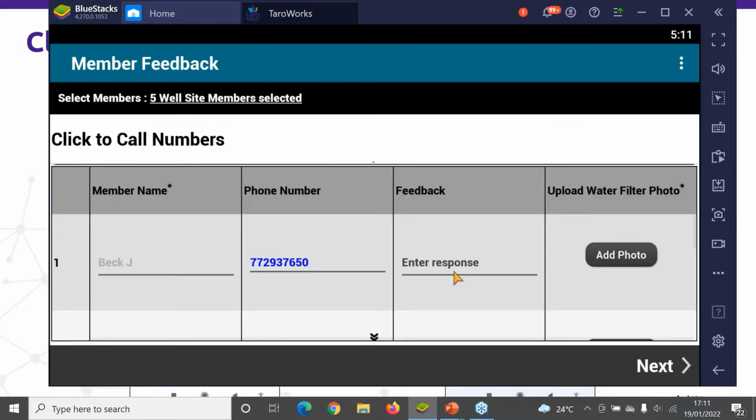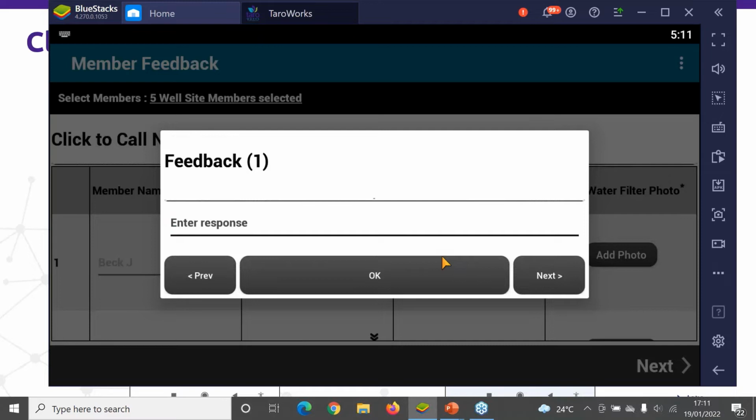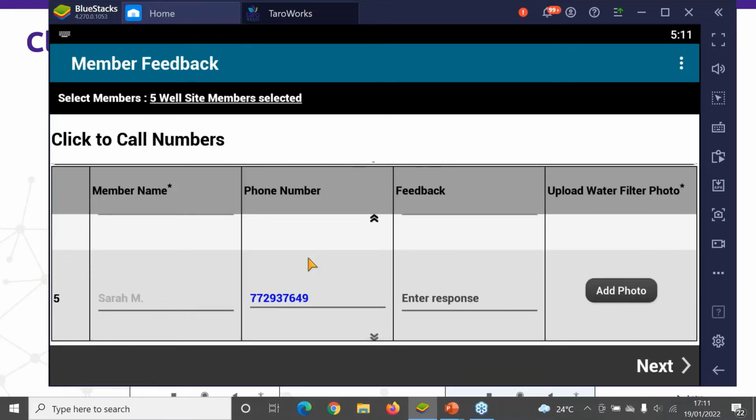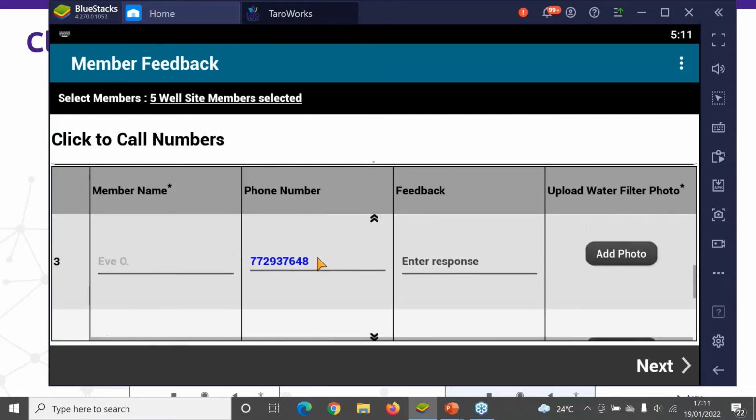And then I can enter my feedback from that call. So let's say, for example, filter working, okay. Once I'm done, then I can proceed to the rest of the numbers, or the rest of the contacts, as I call. I have my feedback, and then I'll be able to complete that job and sync at the end of it.